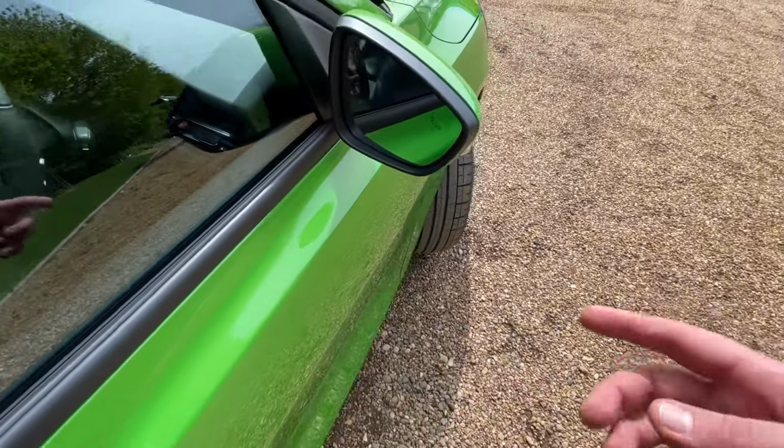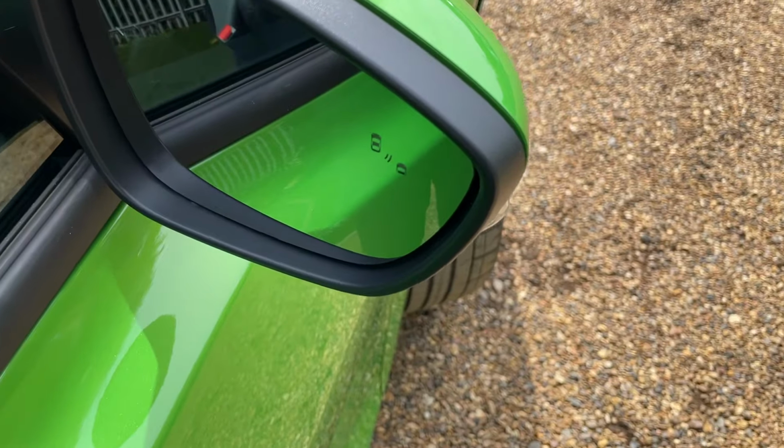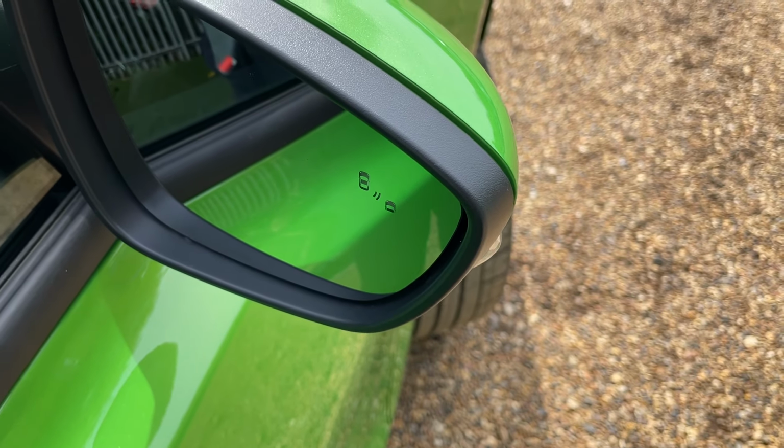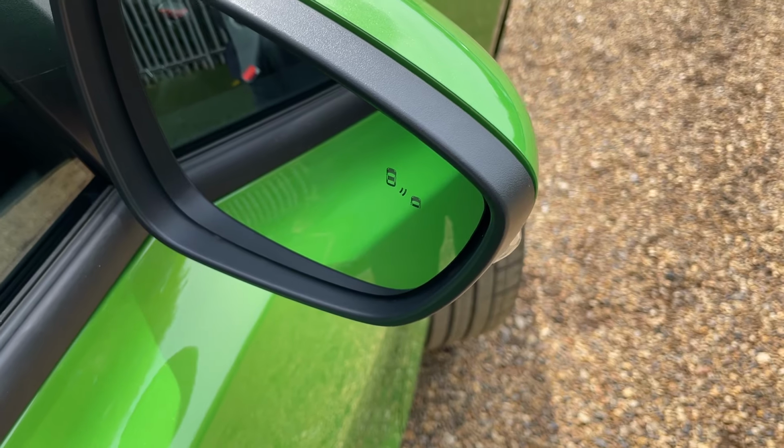We have power folding and heated door mirrors, and at the end there we have the blind spot assist monitors. This will give you an orange illumination either on the near side or the offside mirror to let you know it's unsafe to pull in or out.